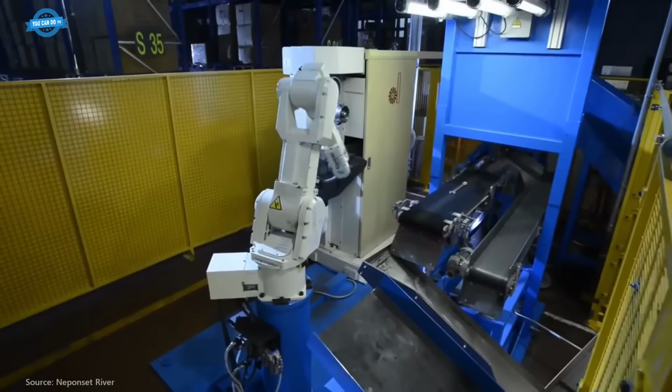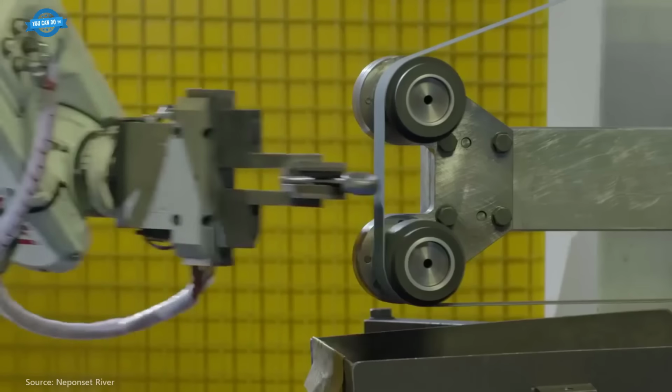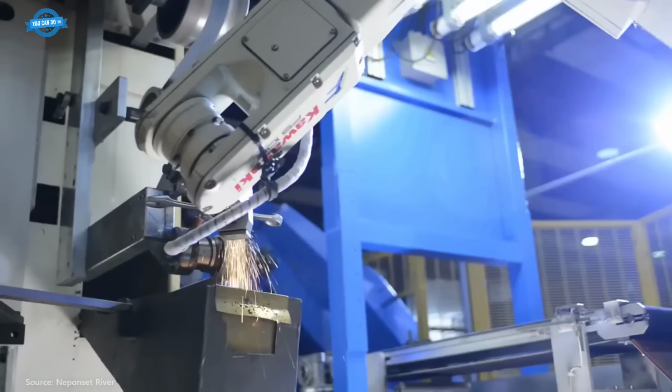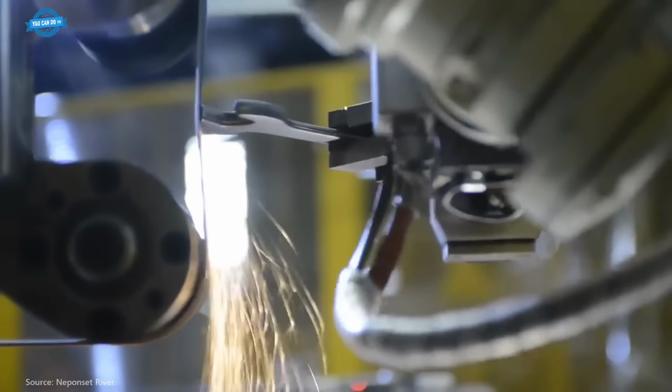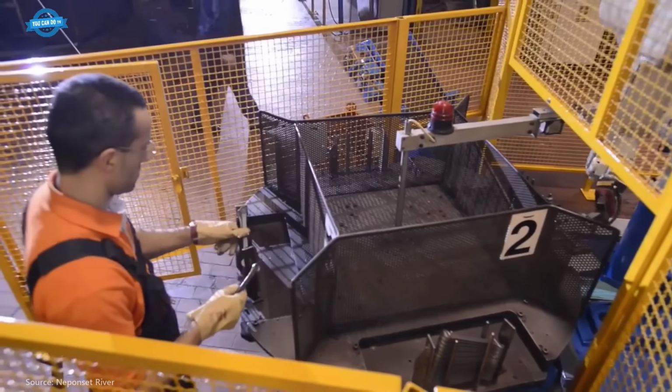The next step is blanking, where the cooled metal pieces are cut into rough wrench shapes using high-precision cutting tools. Subsequent quality checks confirm that these blanked pieces meet dimensional and structural specifications.